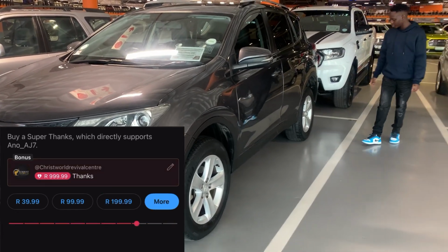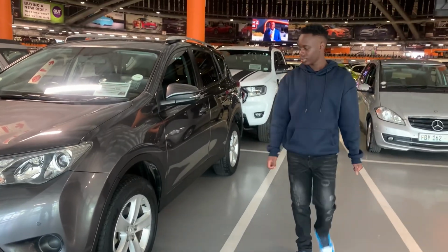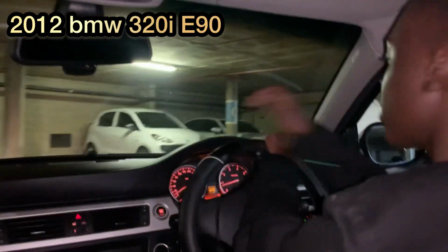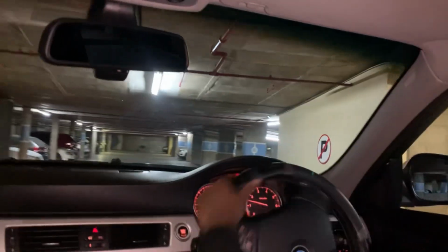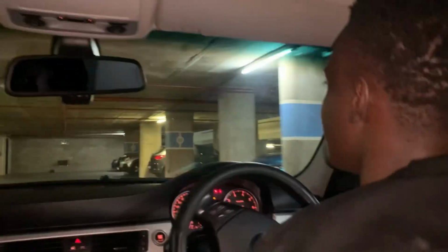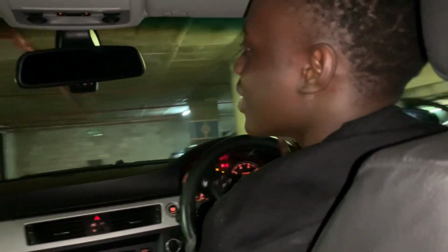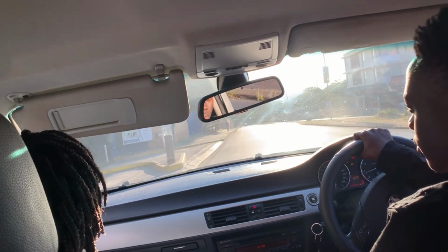So guys, also consider buying a Toyota, it's reliable. Oh yeah, let's get back to the Beamer. I do know someone who owns a 2012 BMW E90, and that person has not had any problems with the car. They've been owning it for about 5 or 6 years right now, and it's still cruising, it's going. And one thing I can tell you about this car, guys, it moves. So shout out to this lady for letting me drive her car for this short video.